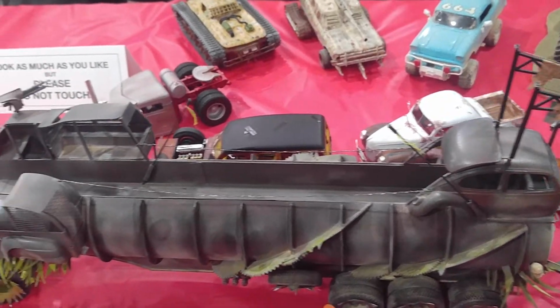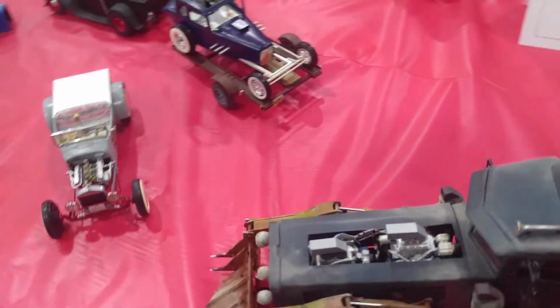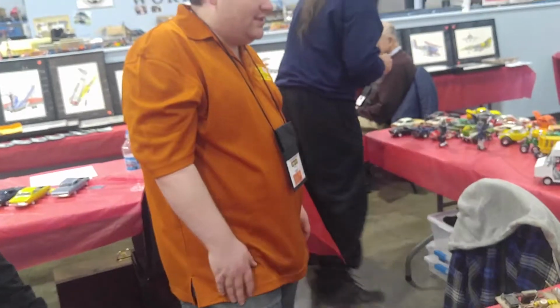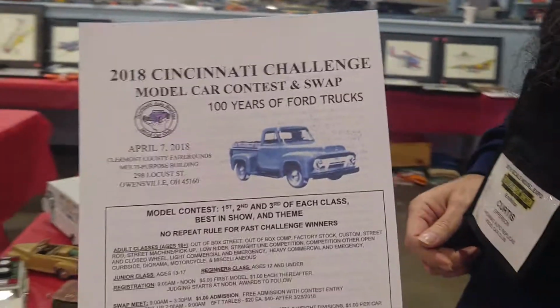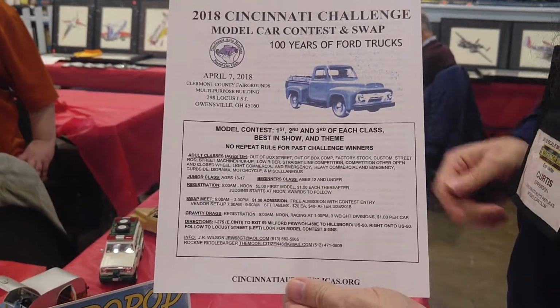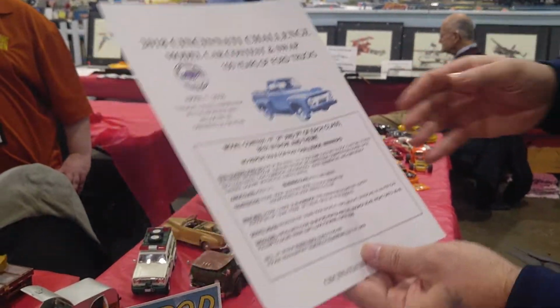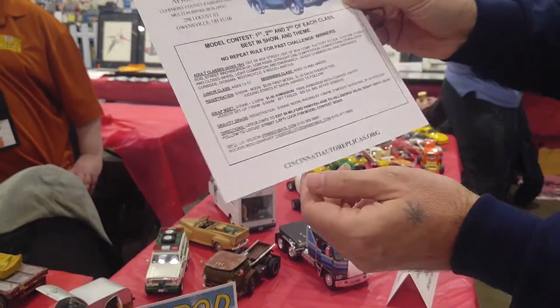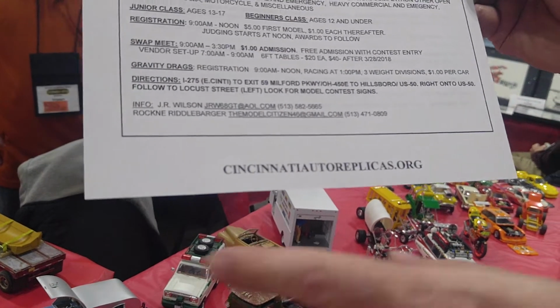Oh, that's awesome. So how can somebody get in contact with you and see more of these models? We are Cincinnati Auto Replica. We do one major show a year. We're in the Cincinnati area. The website is CincinnatiAutoReplicas.org, and you can get any information on there.